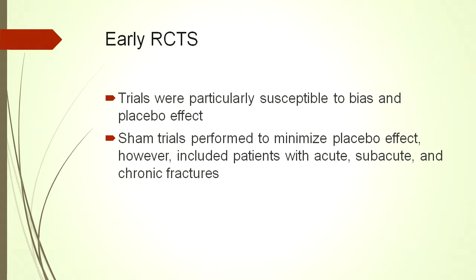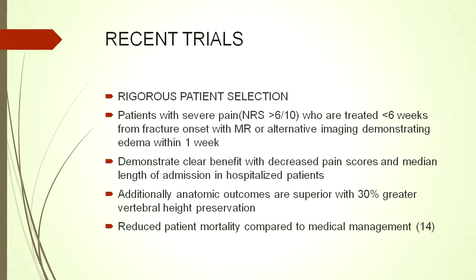However, the earlier sham trials included patients with acute, subacute, and chronic fractures. And that's one of the things that's going to make a big difference in the patients selected for the procedure. So the more recent trials have rigorous patient selection. So these patients have severe pain. So they have pain of 7 or greater, treated with acute. So the way they actually talk about acute, subacute, and chronic fractures is 0 to 6 weeks is considered acute, 6 to 12 subacute, and 12 on chronic.